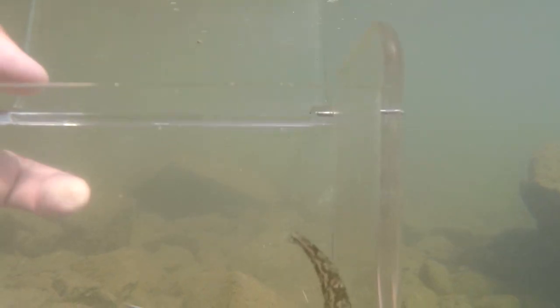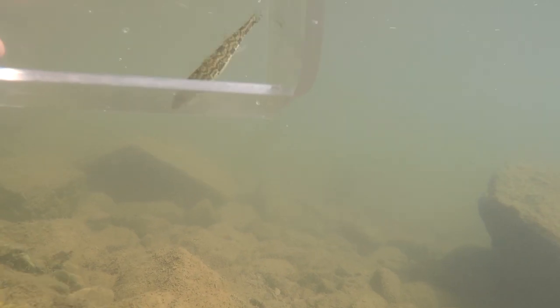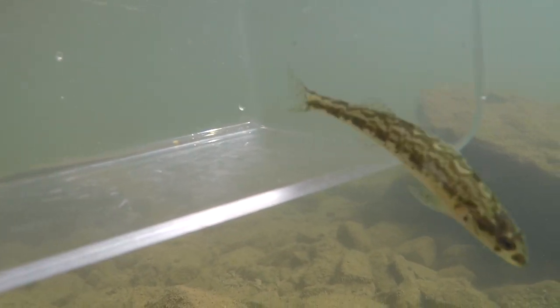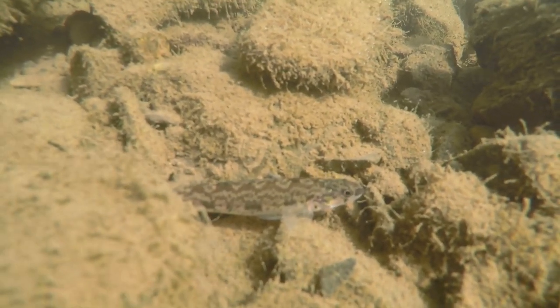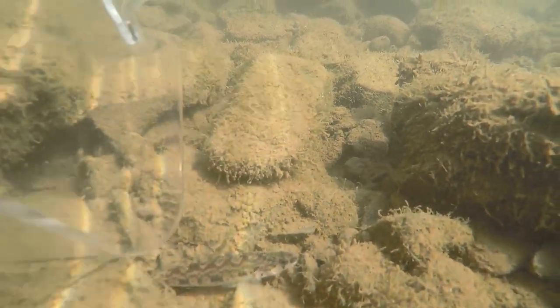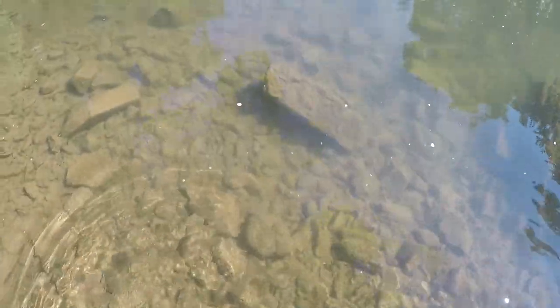And then you just open the photo tank and you flip it, and hopefully the darter is going to find its way. Look, slowly but steadily. Found it, huh? Now it's just chilling right there on the bottom, right? If I touch it a little bit, let's see what happens. Oh yeah, slowly go back to the rock.